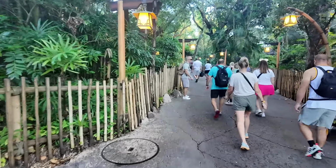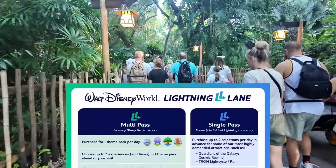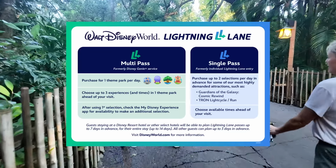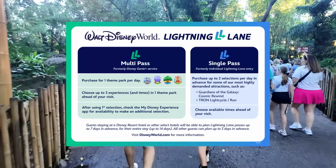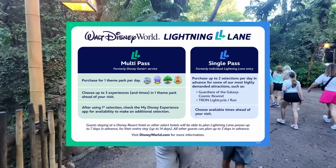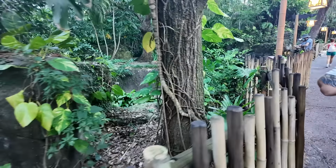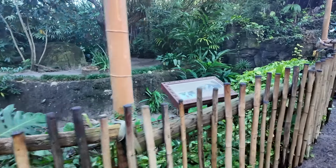Now, our experiment today, our test, is just for Lightning Lane Multipass, so we are not addressing Lightning Lane Single Pass with Flight of Passage. Although I can tell you, I do actually recommend getting Lightning Lane Single Pass in this park because Flight of Passage right now is a 70-minute wait. Navi River Journey is a 20-minute and everything else is 10 or 5. So if we had Lightning Lane Single Pass for a little later in the day, then that Flight of Passage wait time wouldn't be so scary.